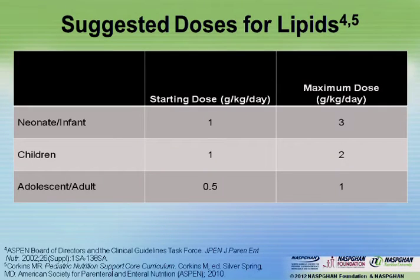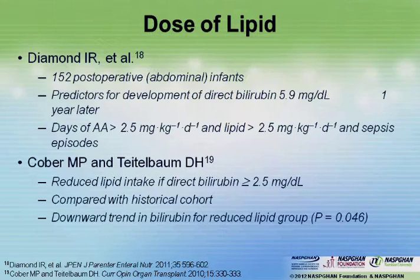Suggested starting doses of lipids in neonates, infants, and children are basically 1 gram per kilo per day, adolescents a little bit less. And theoretically, the maximum dose, as you see here, is 3, 2, and 1. But in reality, one of the concerns about the soy emulsion is that maybe it's not actually the soy emulsion, it might actually be the dose of lipid. And this is just 2 of the most recent reports.